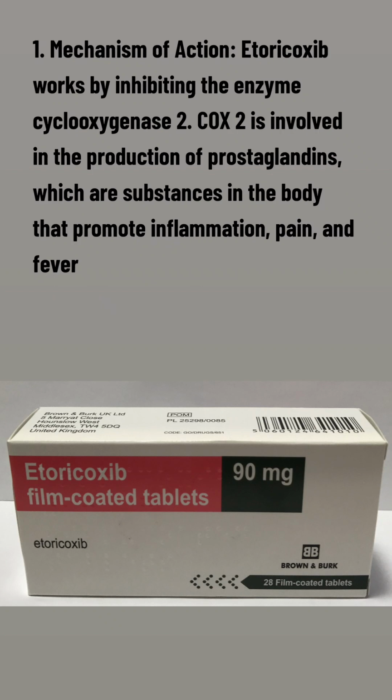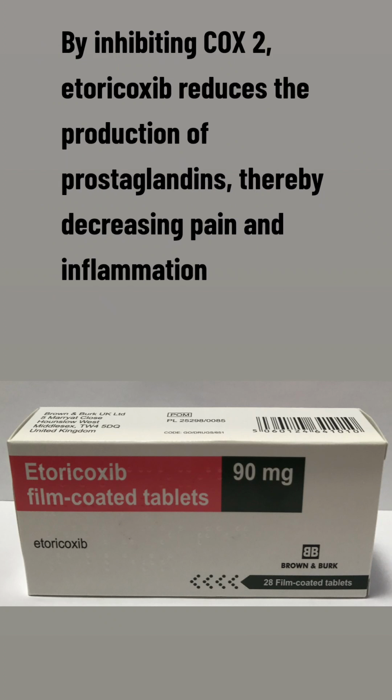1. Mechanism of action. Etoricoxib works by inhibiting the enzyme cyclooxygenase 2, COX2. COX2 is involved in the production of prostaglandins, which are substances in the body that promote inflammation, pain, and fever. By inhibiting COX2, etoricoxib reduces the production of prostaglandins, thereby decreasing pain and inflammation.